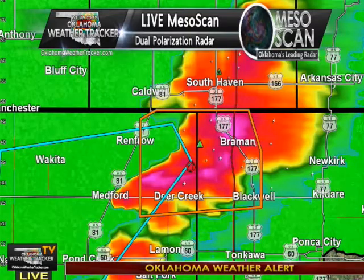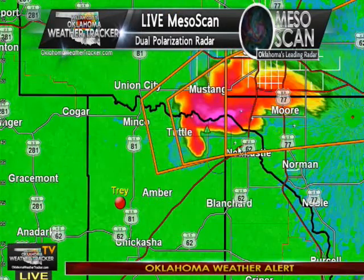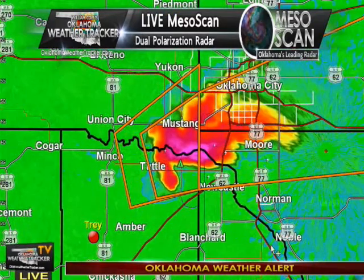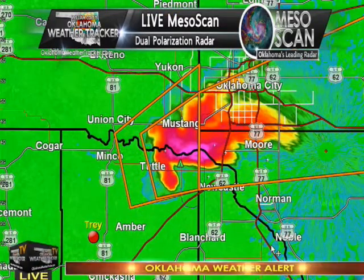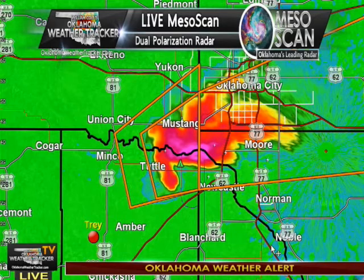But the other thing that we're concerned about here as well is the cell on the southwestern side of the Oklahoma City metro. And if you've lived in Oklahoma very long, you know what a supercell looks like. And unfortunately, this is a supercell here. Again, no imminent tornado threat with any of this activity you're seeing here in central Oklahoma at all. However, there is that hook echo.